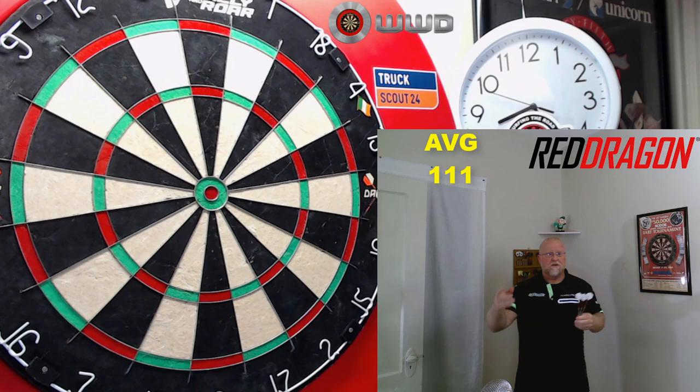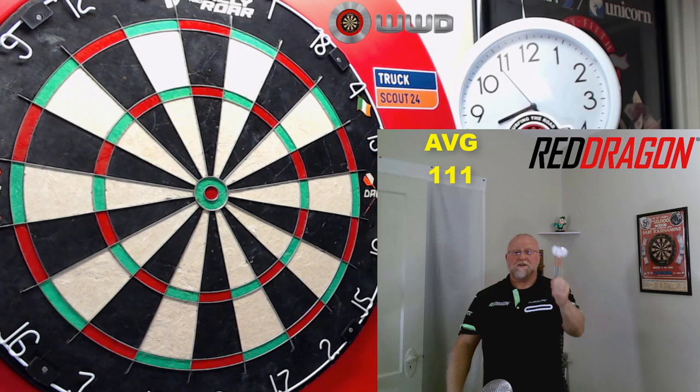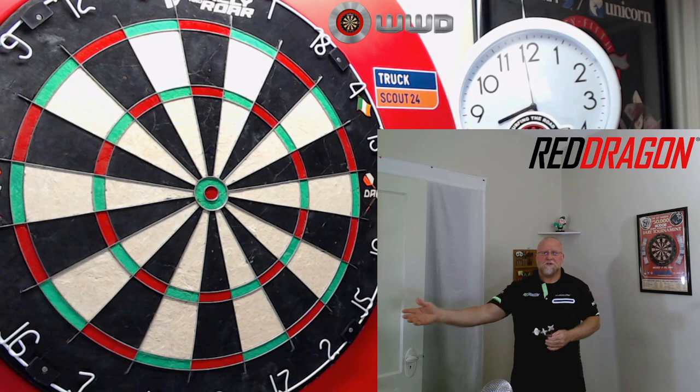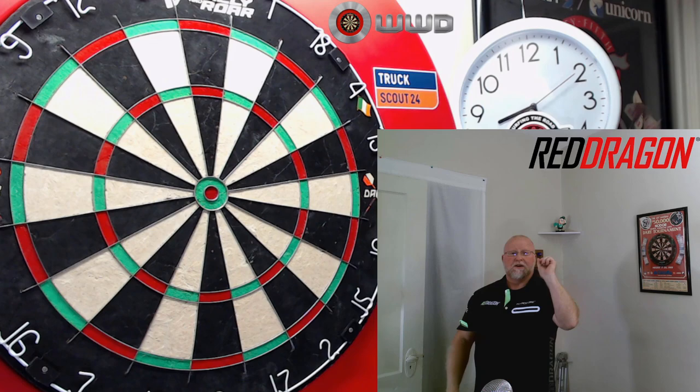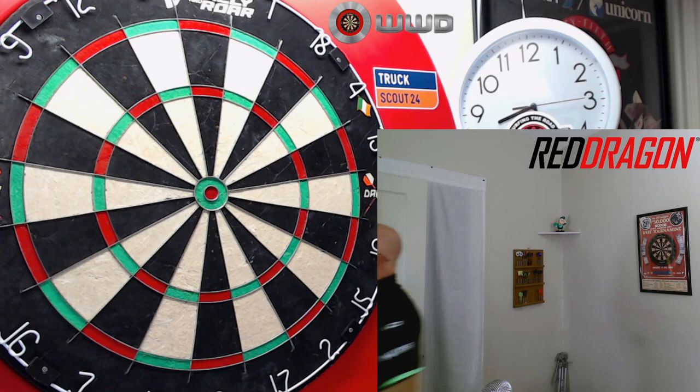Like I said, I hope 3 of you out there are lucky enough to score a set of these things, because really, you can't find them anywhere. They don't come up on eBay. I haven't seen them on any of the UK shops, Dart Shopper or the Red Dragon site. So there we go, guys. Hope you enjoyed that little five throws, I think that was. But I do have one more clip for you, and hope you enjoy it.